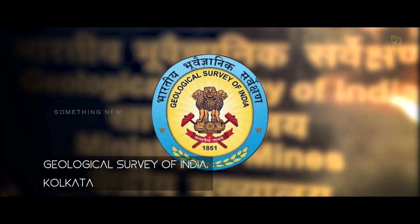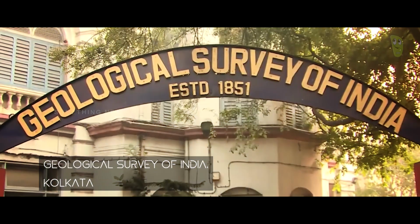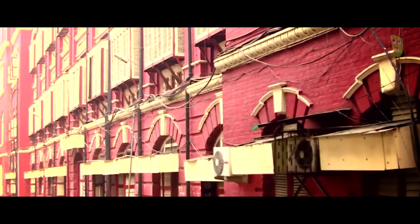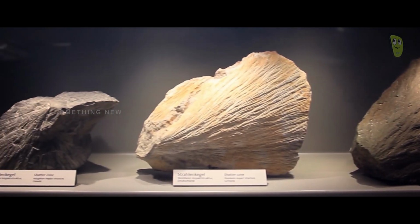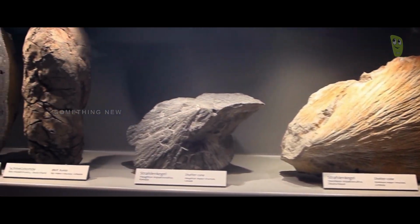Last year, the Geological Survey of India launched a national meteorite repository at its Kolkata headquarters, showcasing a unique collection of meteorites. The gallery is designed for public engagement and research.